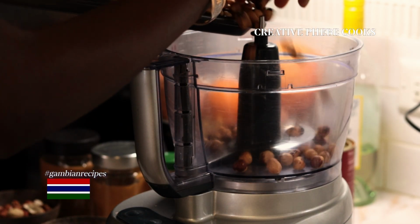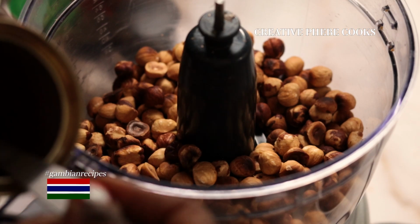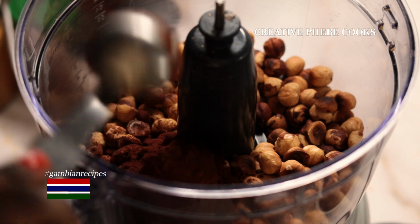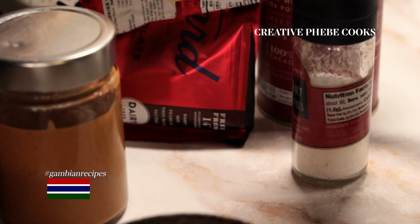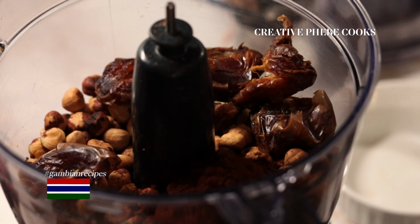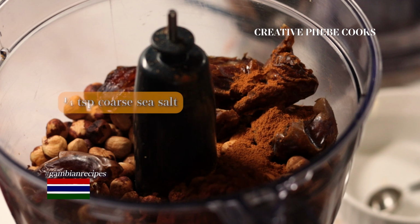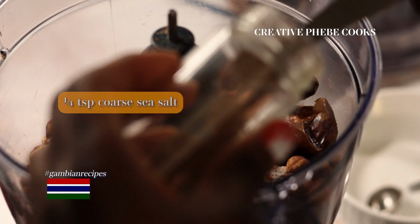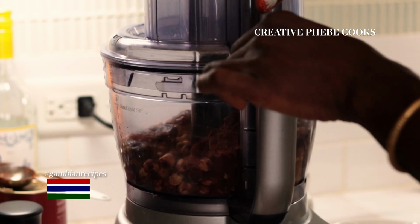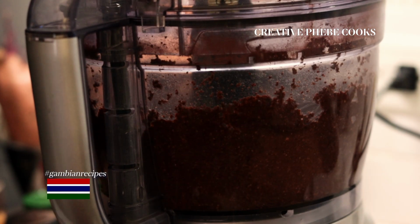To a clean, dry, and moisture-free food processor, add in the cooled hazelnuts, the pitted dates, 100% unsweetened red Dutch processed cocoa powder by Ghetard as well. Add in some ground cinnamon, ground nutmeg, and coarse sea salt. Grind this combination on high speed until well combined and almost smooth.